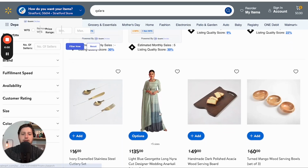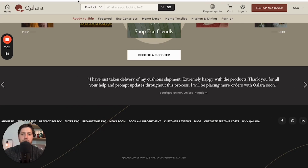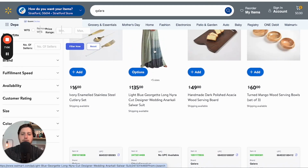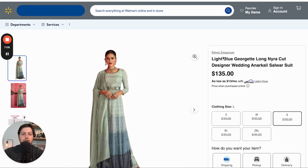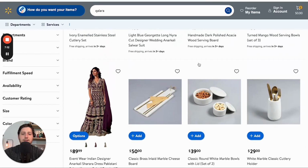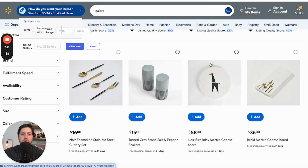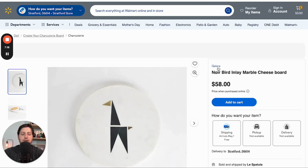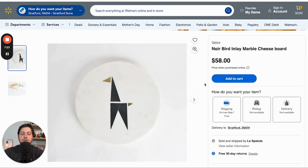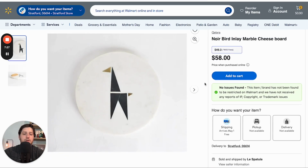It doesn't really look like any of these products have reviews, but these products look like they match the pictures that we saw. If we click on the Walmart listing, let's see what brand it says. It says this is Ethnic Emporium, so maybe that's a brand this seller carries. However, it wasn't Kalara. Let's take a look at this one right here. And this is the brand that we were looking for. So we found Kalara. Again, it doesn't look like there are any reviews, so that might mean this is not selling, but it is a good sign that it is being sold on Walmart.